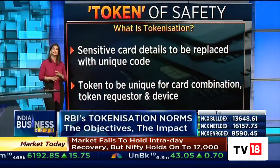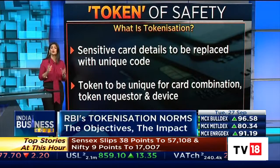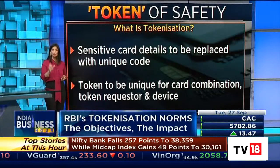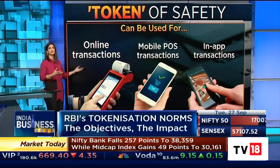Tokenization refers to replacement of actual credit or debit card data with an alternate code, which is called a token, that is going to be unique for a combination of card, token requester as well as device. Now, these tokens can be used for online, mobile POS or in-app transactions by customers.